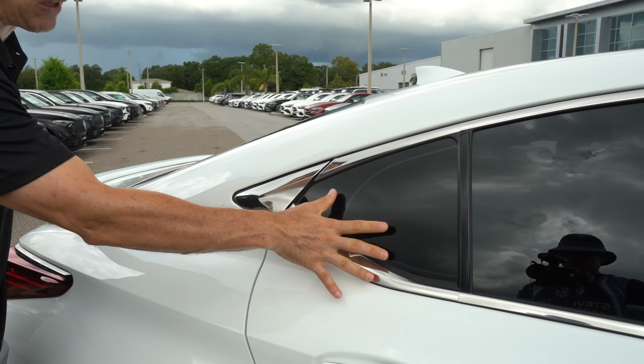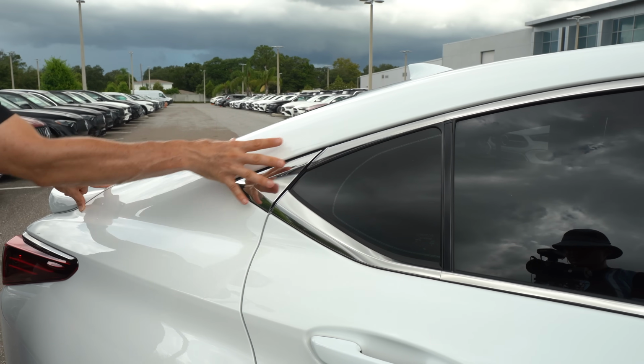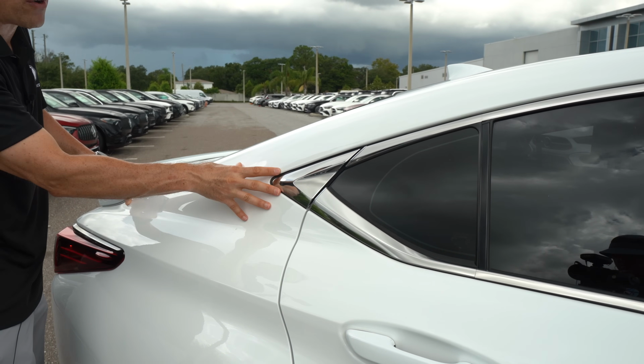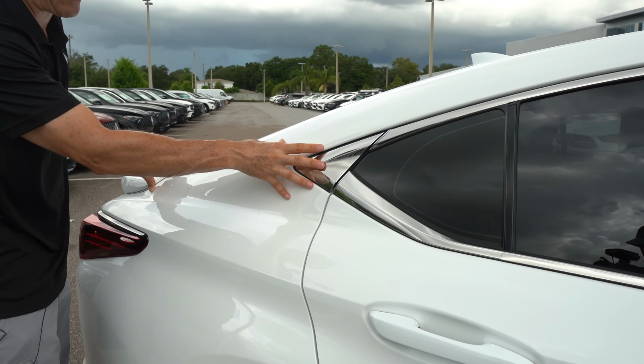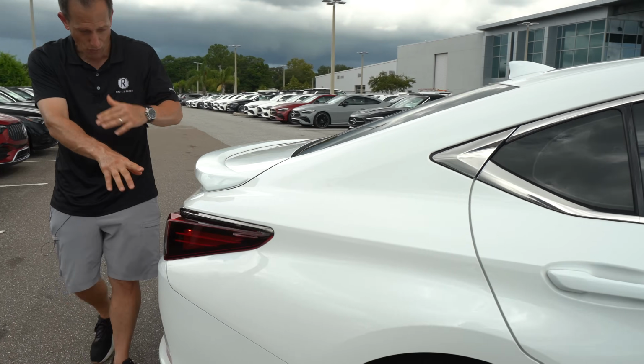Instead of just gloss black, it comes into this really nice trim. And I like the way they finished off the rear pillar here, because on the Camry, there's now a piece of gloss black, which I don't think is gonna age very well. Nice body line coming into the rear taillights.